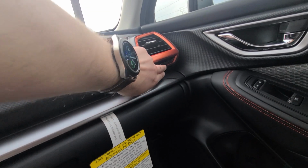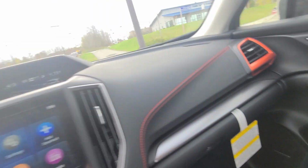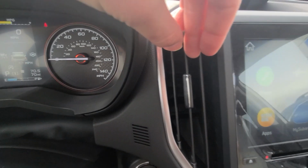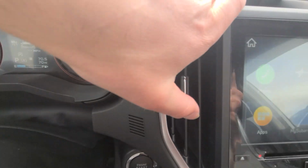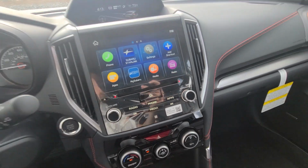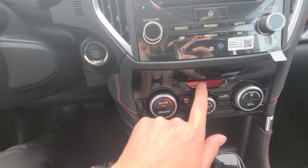Passenger side, same idea. To the left is closed, to the right opens that vent up. And then for the center, if you push all the way down, that closes that center vent. Same thing for the other. Your hazard lights are going to be right here, your four-way flashers.